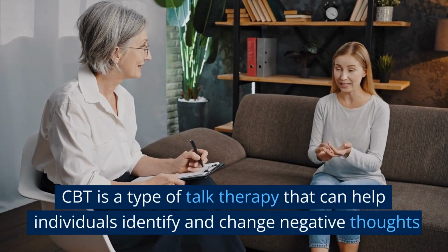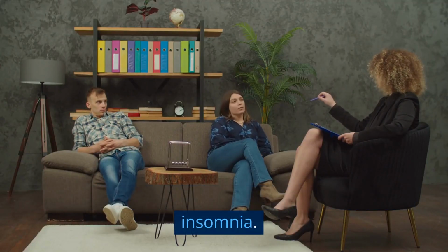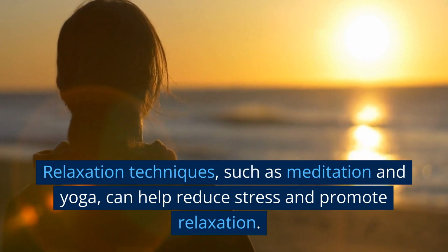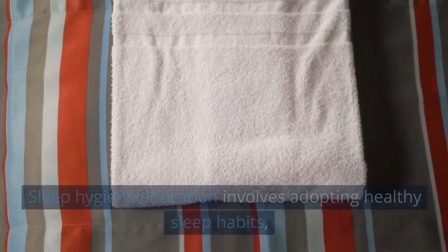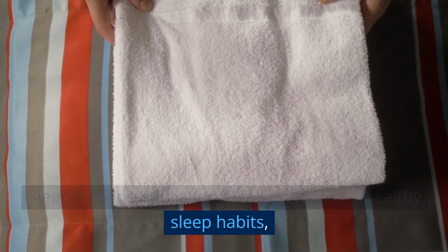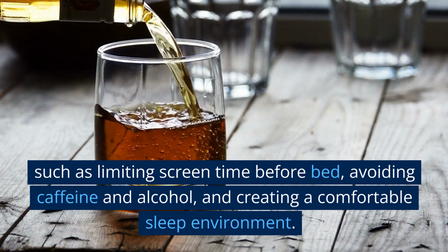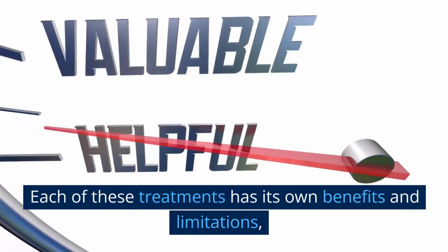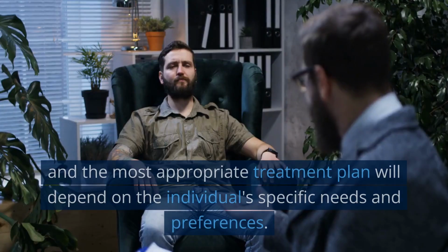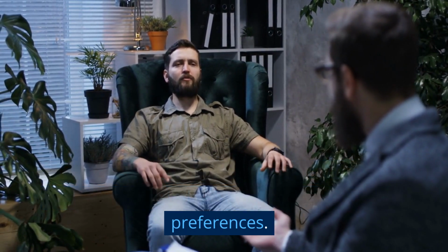CBT is a type of talk therapy that can help individuals identify and change negative thoughts and behaviors that may be contributing to their insomnia. Relaxing techniques such as meditation and yoga can help reduce stress and promote relaxation. Sleep hygiene education involves adopting healthy sleep habits, such as limiting screen time before bed, avoiding caffeine and alcohol, and creating a comfortable sleep environment. Each of these treatments has its own benefits and limitations, and the most appropriate treatment plan will depend on the individual's specific needs and preferences.